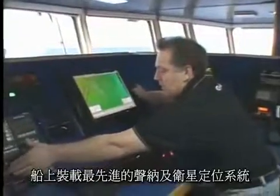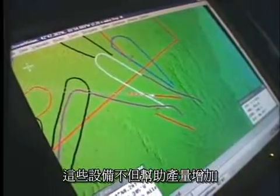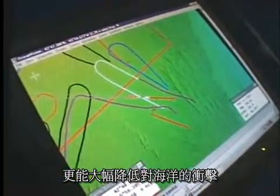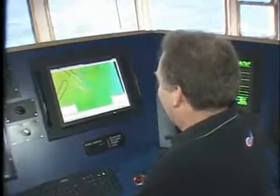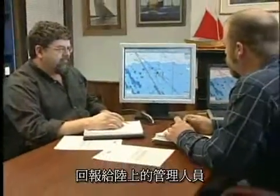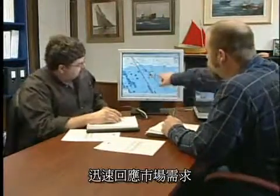These vessels include the latest sonar and satellite equipment, not only to increase yields, but also to decrease damage to the ocean environment. Captains at sea are able to send real-time information to onshore managers, allowing them to monitor activity and to respond to market demand.